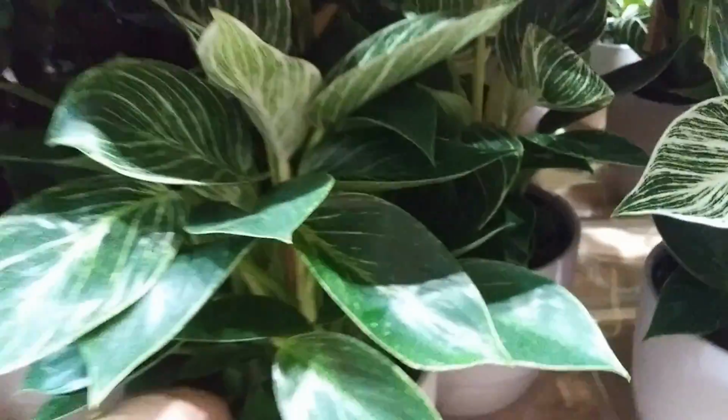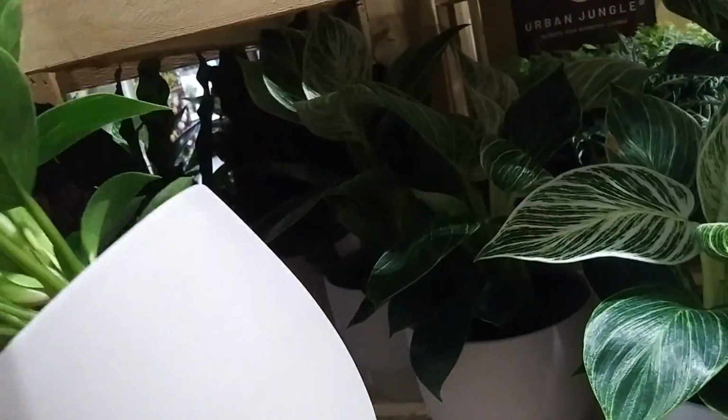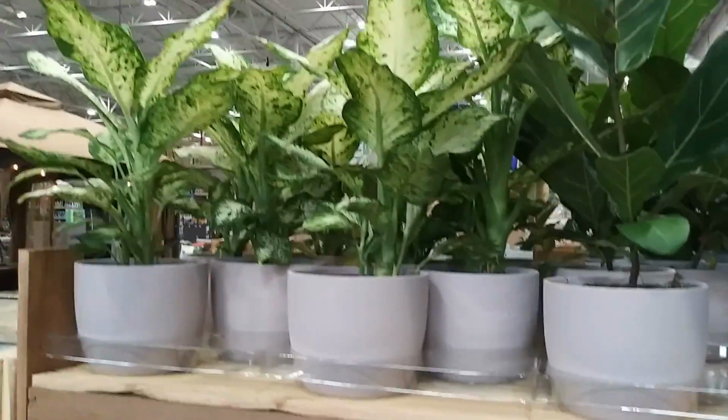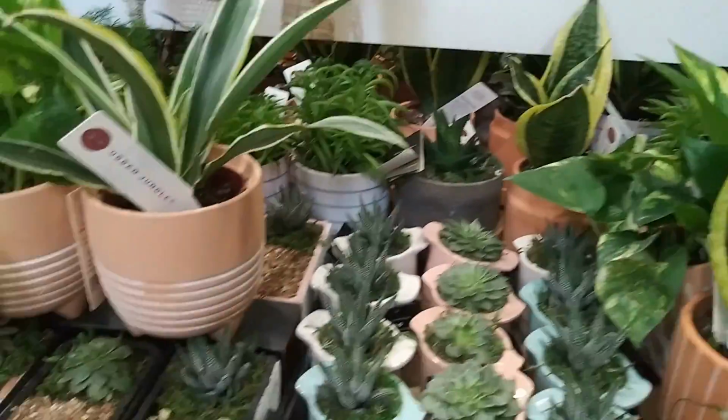They had some Calatheas, rattlesnake there. You know, once I move to Florida, I may get some Calatheas, and they had some really gorgeous Philodendron Birkins. Again, a plant that used to be super expensive, now $19.98, and look how wonderful they look. Peace lily, and some great looking Sansevieria, Laurentii Sansevierias. Some more Dieffenbachia and Fiddly Figs and Calatheas, and they had some smaller ones too, a few little succulents there.